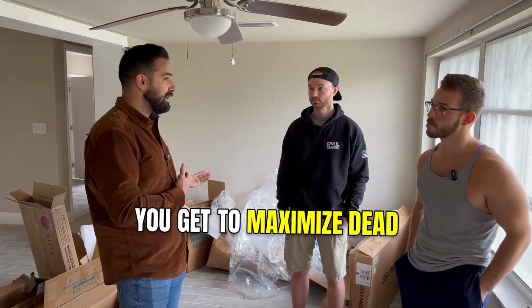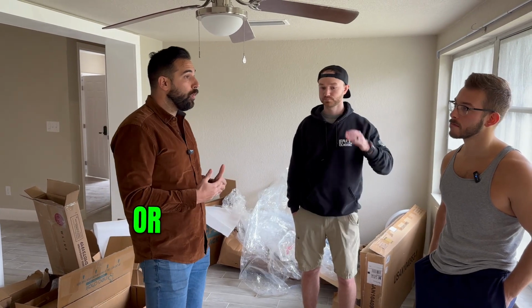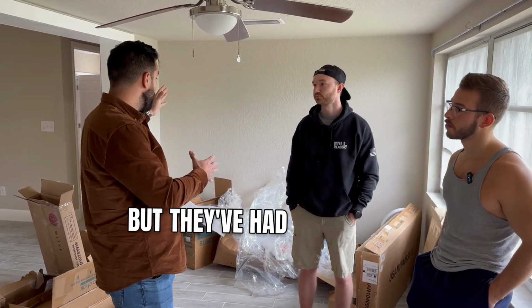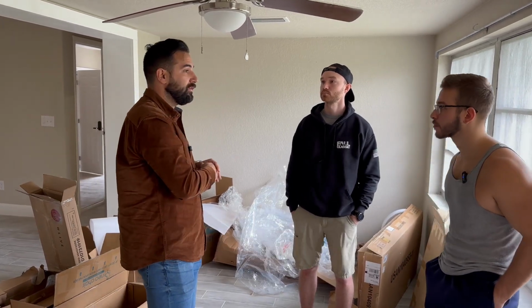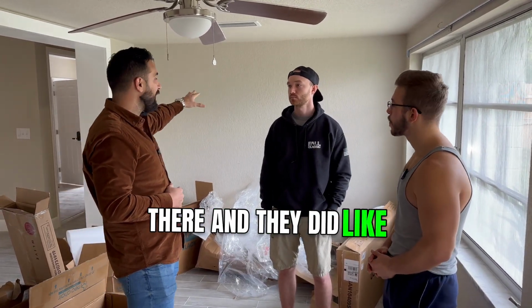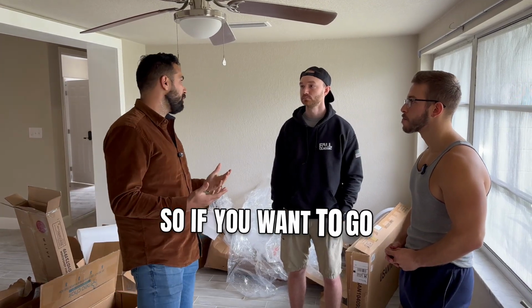And you get to maximize dead space. This to me is dead space. Yeah. So you can do that as well. Or I've also seen another host on Padsplit. They've had, each room has its own little pantry, for instance. So people can store their little food products in there. And they did like cleaning kits, like little cleaning buckets. Yeah. So if you want to go above and beyond.